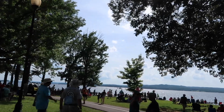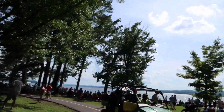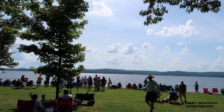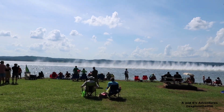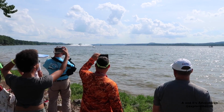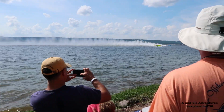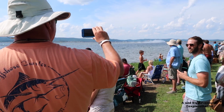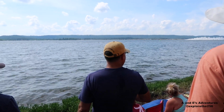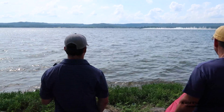So what we're doing here is we're getting the heat ready. The boats run the course, they count it down, and as soon as it hits 0, they drop the hammer and go, just like this. Boat has been fast all day.